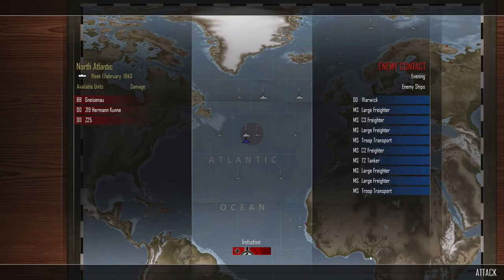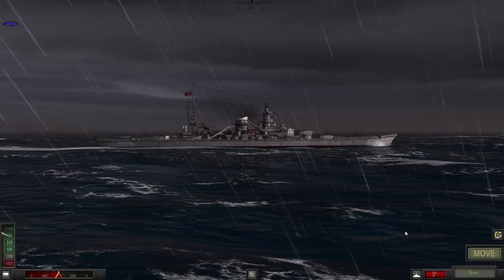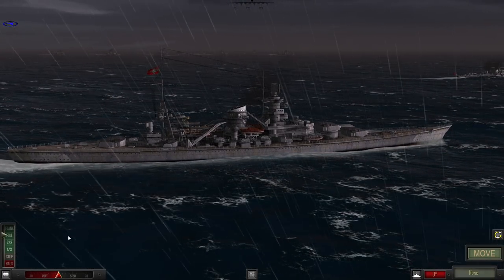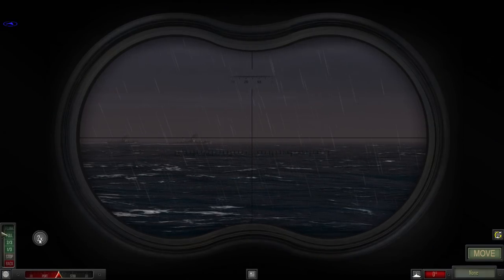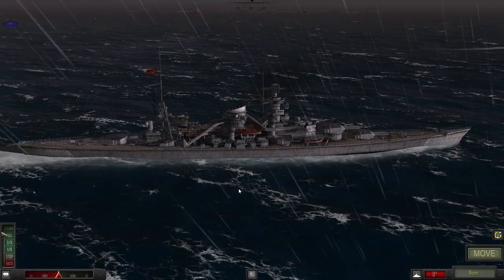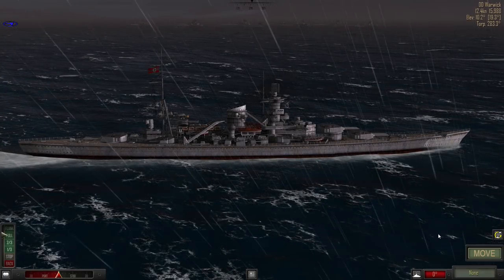Ooh, and here we go. In the North Atlantic, the Nisenau, with two destroyers, has spotted a large convoy with large freighters, C3 freighters, troop transports, tankers, escorted by one destroyer, the Warwick. It wouldn't be perfect gunnery by the looks of it, but we should manage with the advantage that we have. Right, so let's have a little look-see then. Where is the Warwick? There's the Warwick there. I see you. There you are.